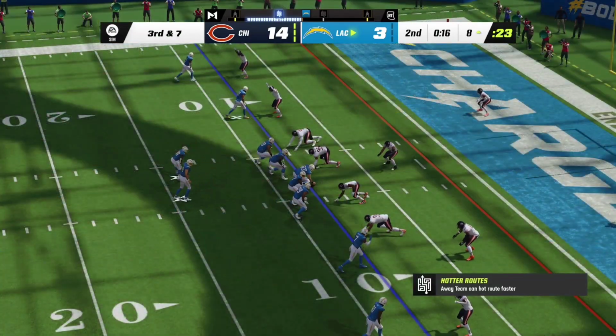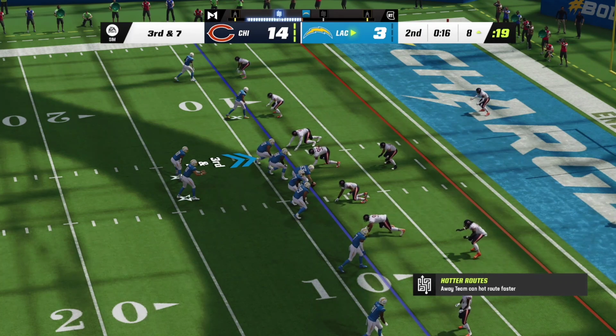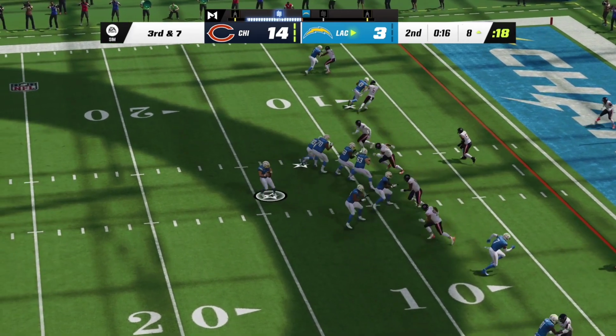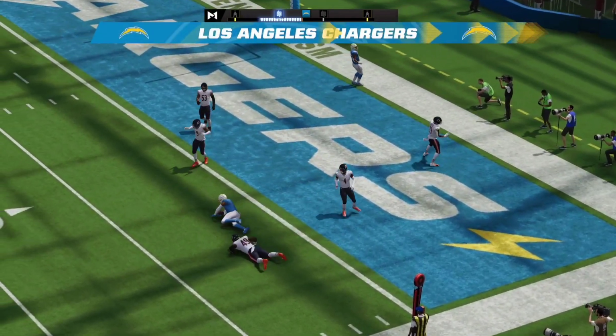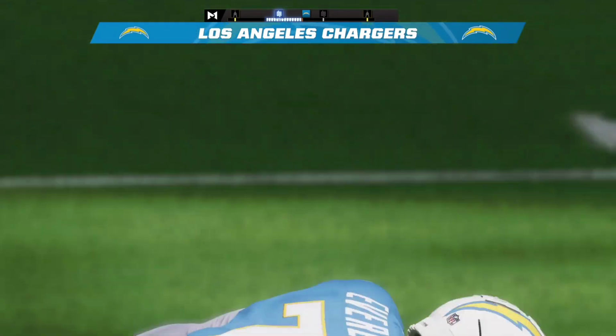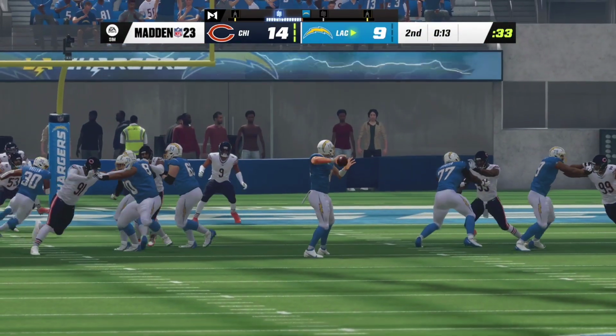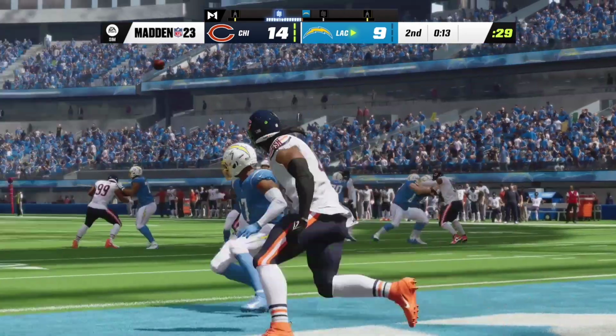The Bears bring out an extra defender in the secondary now for 3rd down. Here's Herbert. Touchdown, Chargers. Gerald Everett as the first half is winding down. And the Chargers are able to cut into this lead in the final seconds of the first half.